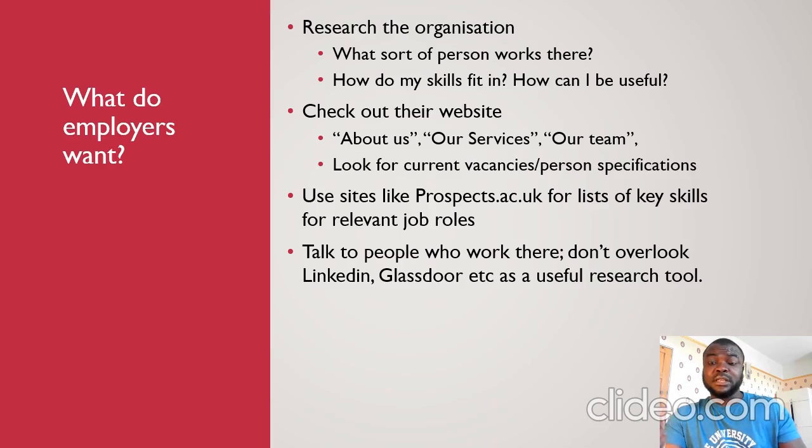In addition to these websites, you need to start researching the organizations that you are interested in working with, especially when you have seen a vacancy and you are thinking of applying to an organization. The first point of call is to research the organization's website. What sorts of people work there? How do your skills fit in? How can you be useful? You can check their website, check their About Us page. They always have them, and it's a little bit about themselves on the website. You see our services, our team, you look at the current vacancies and person specifications.